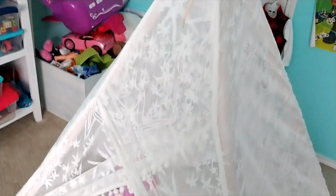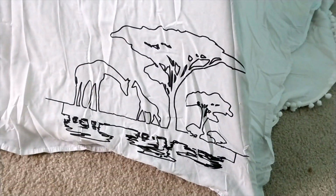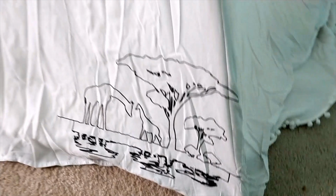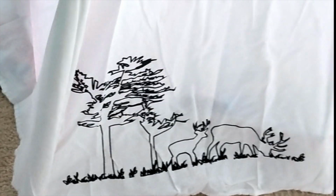Okay. So this tent has some really pretty lace. A really good view of these beautiful giraffe and tree design. And some flower designs. And this beautiful lace that's on this tent. How nice. And then over here we have some deer and some trees. Very pretty. All right, Natalie, you want to show us the inside of the tent?